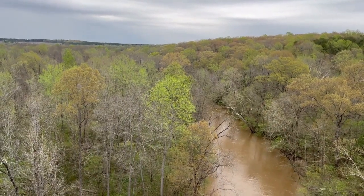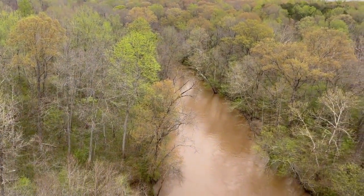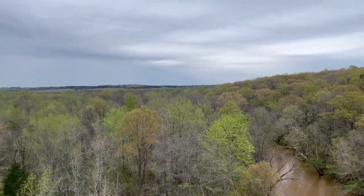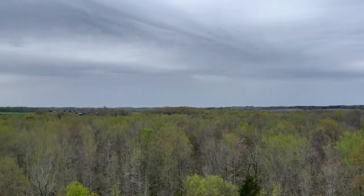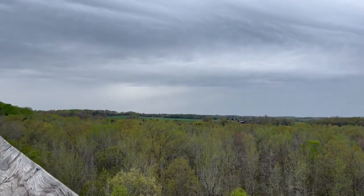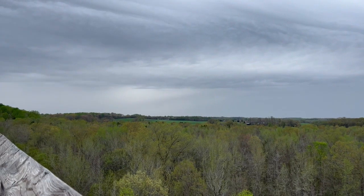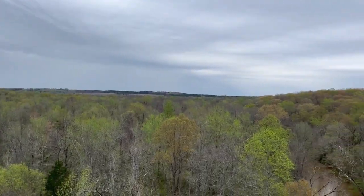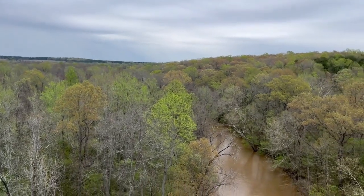Quick look at the Appomattox River. Looks pretty muddy today, but storms come through, that happens. And don't know where you are watching us from, but one thing I love about Virginia is the green in the springtime with everything coming to life. So just take a moment and enjoy that.